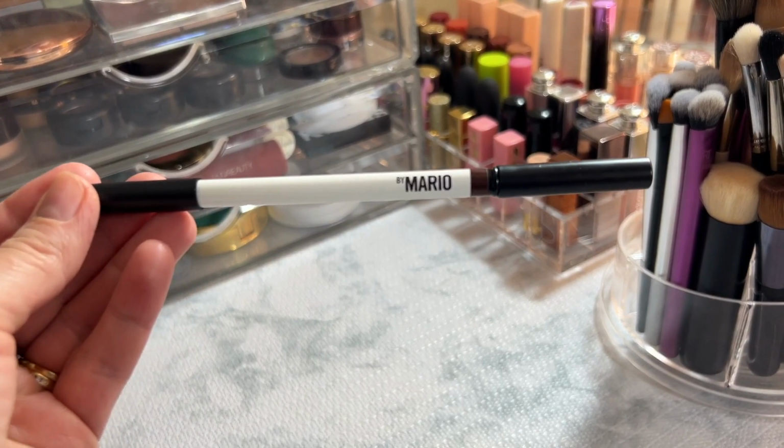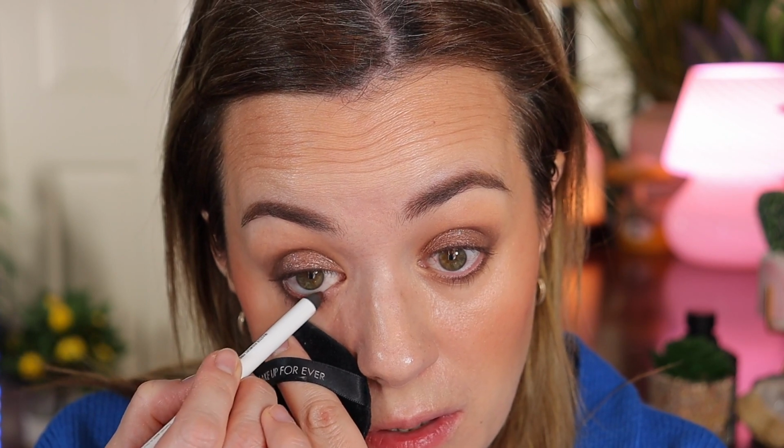Okay, so for the waterline, I have chosen the Makeup by Mario Master Pigment Pro Pencil in the shade Perfect Brown. And I'm just going to use this in the waterline. So let me use a powder puff to go like this and just add this to the waterline. So you can see the difference in this eye and this eye.